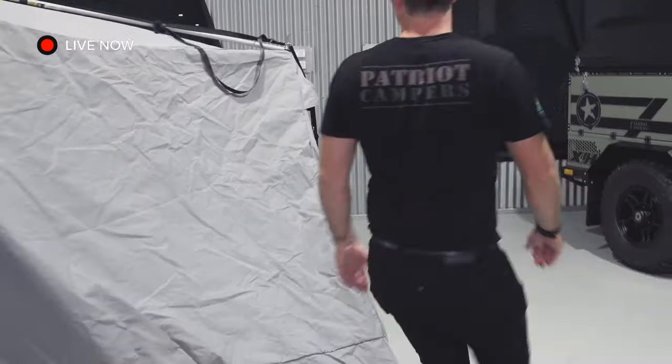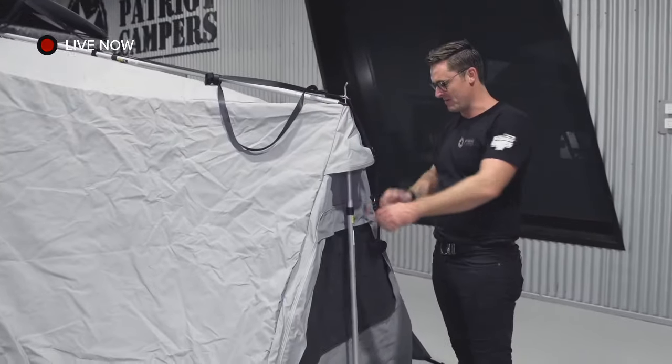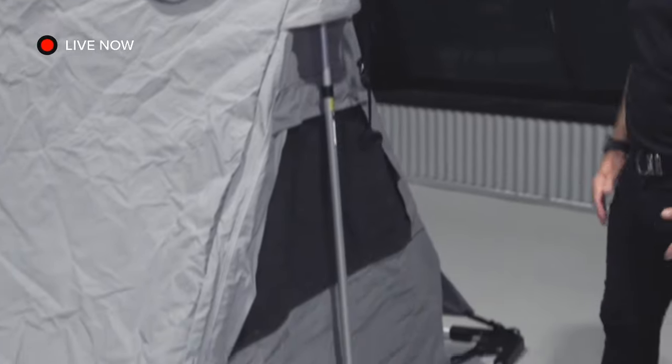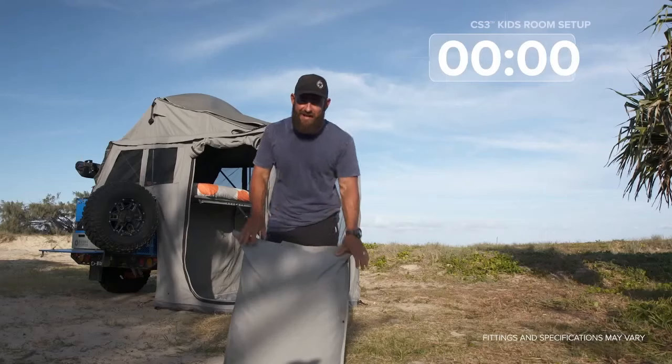We've also got another clip here, which I'll show you real quick. But before I say that, another big part of the design of the kids' room is one singular pole. Can we get a shot of that pole? Ignore this bar here. This is purely for while we're in the showroom, but it's just this pole here. Yep, just locks in. Perfect. So that's all it is. So you zip on one end of the kids' room and you simply put in one peg, one guy rope. Let's cut to that clip there of putting the kids' room on.